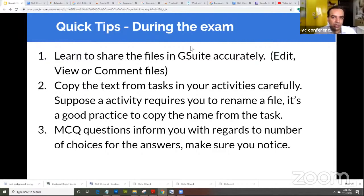I'm not training you today how to do it. We might probably have a session sometime later. But if you don't know this, that means you don't know Gsuite. You have to learn how to share the files view only, edit only, outside the organization, inside the organization, for the public, or totally private.